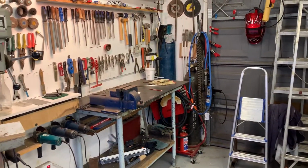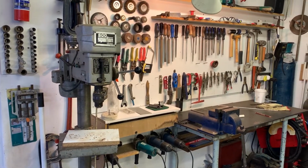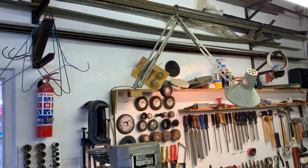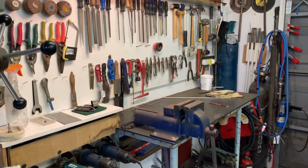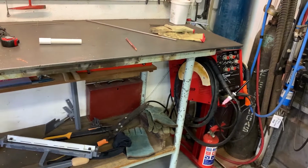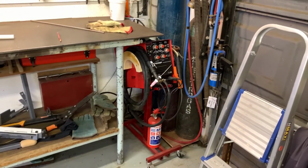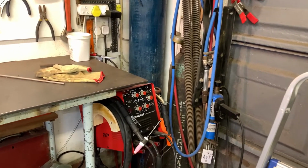The welding, grinding, cutting workstation, with some steel storage above. The welding table has a solid 15mm steel worktop, nice and solid. We have oxyacetylene, TIG welder with argon gas, butane gas, and of course stick welding equipment.